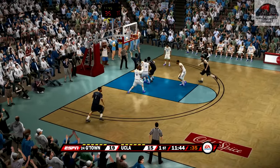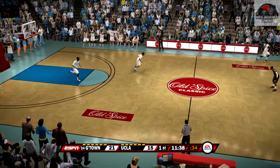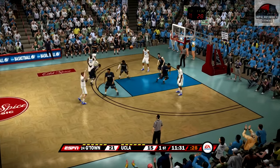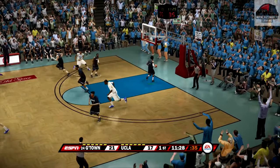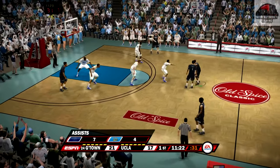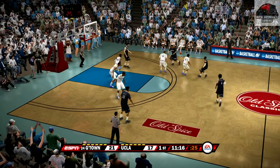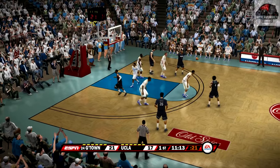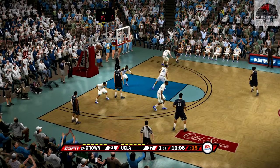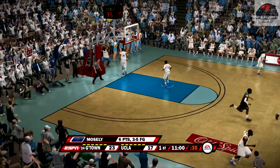Puts it on the floor and up and under. Off the mark. That's good. Dumps it in. He puts up the J. Knocks it down. On the outside. Tries for two. Oh, yes.